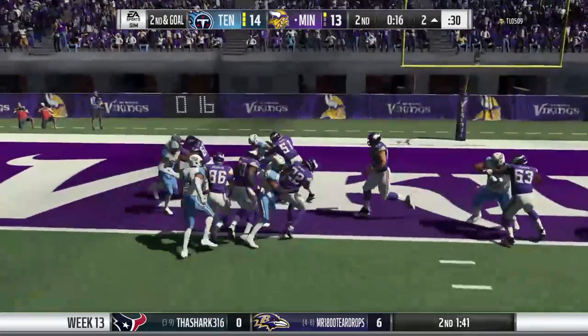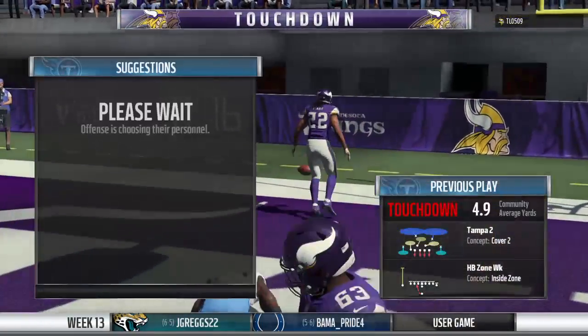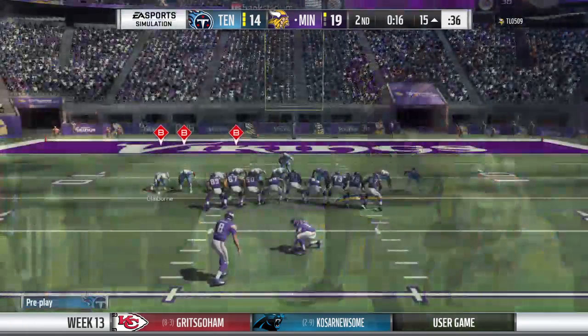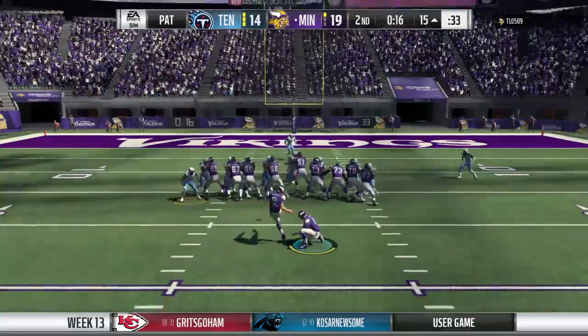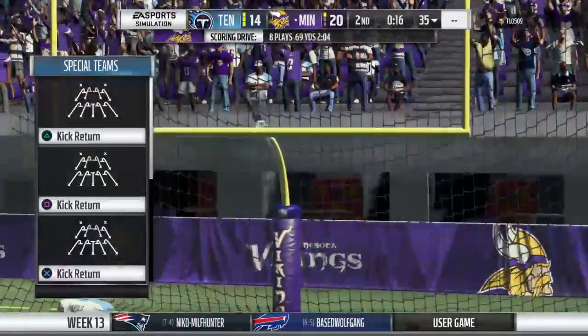Trying to punch it in with Henry. And he will take this one into the end zone for a Viking touchdown. Derrick Henry, as the first half is winding down. And the Vikings are going to retake the lead. He missed one earlier, remember, but this time he gets it to go.